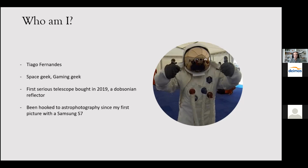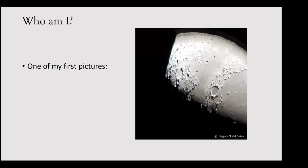Space geek and a gaming geek, and I've been doing astrophotography for almost 3 years now, since I bought my first serious telescope. I've been absolutely hooked since I took my very first picture with the Samsung S7, quite an old phone actually. This is one of the first pictures that I took, so I believe it's quite self-explanatory why I was hooked ever since I saw the glimpse of the craters on the moon and the shadows casting this beautiful painting, if you want, of the moon.